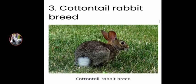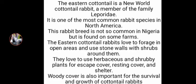Next is cottontail rabbit. The Eastern cottontail is a New World cottontail rabbit, a member of the family Leporidae. It is one of the most common rabbit species in North America. This rabbit breed is not so common in Nigeria, but is found on some farms.